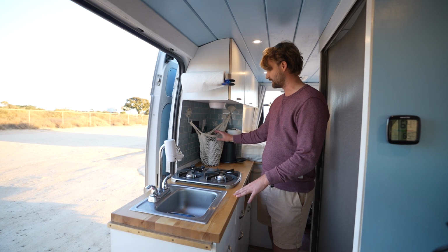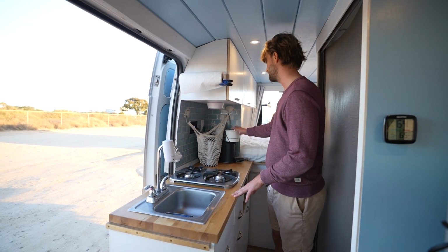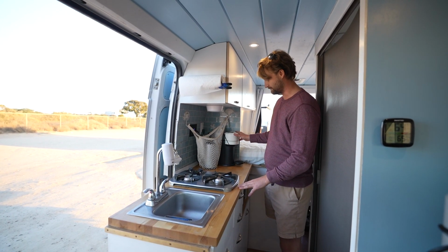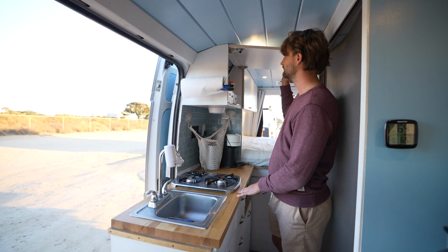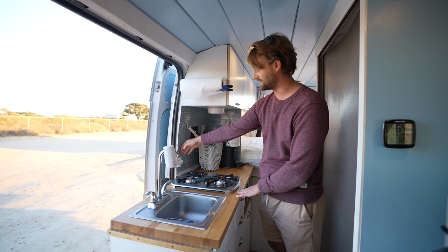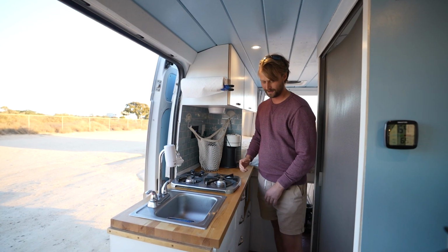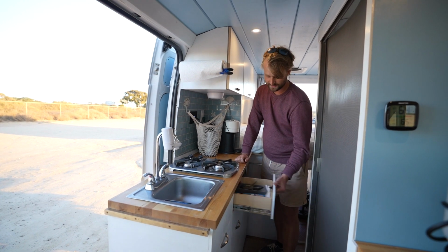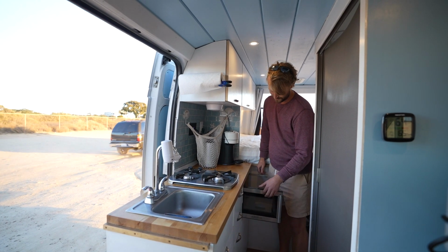Here we got Wi-Fi, get up to like 200 megabits a second. Here we got an espresso machine to get your morning coffee on. We have some kitchen supplies up here in the top drawer. And I went for these blue tiles. They're just stick on, but I thought it looked pretty good. Then we got some pots and pans down here. We got some utensils here, and we got a fully functioning microwave here.